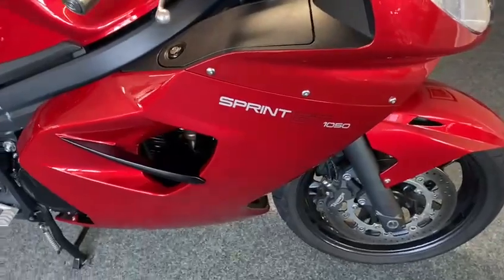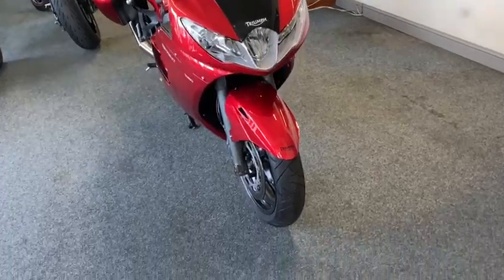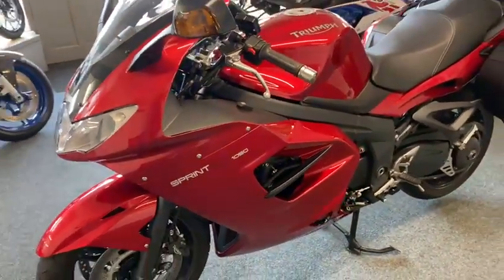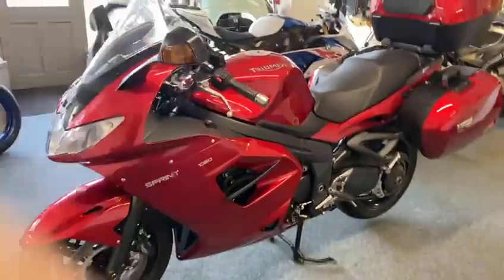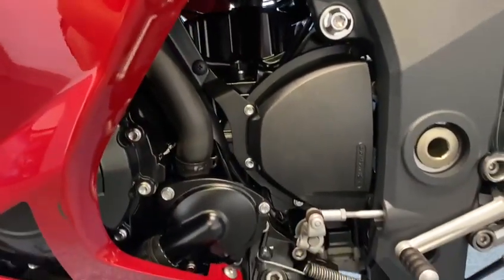Really, really nice clean bike. Tires are all nice on it, Luke. It's a clean bike, that, look. Look at that. It's nice. Really, really nice clean bike. See down there with motor and everything.